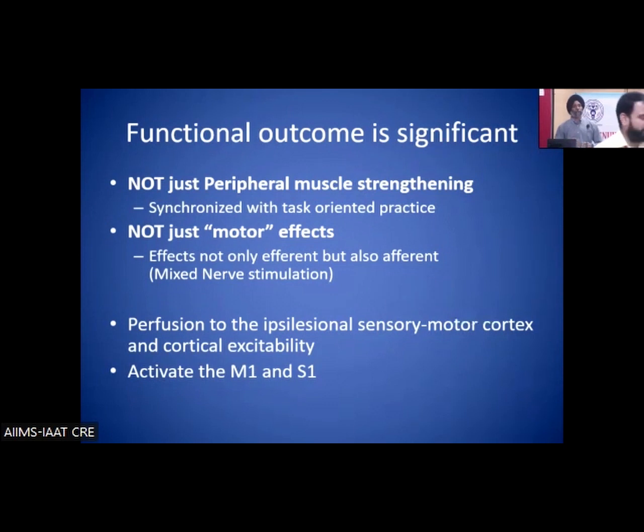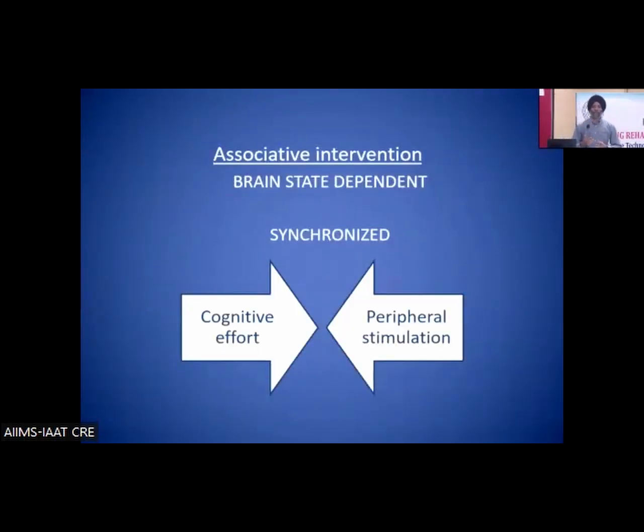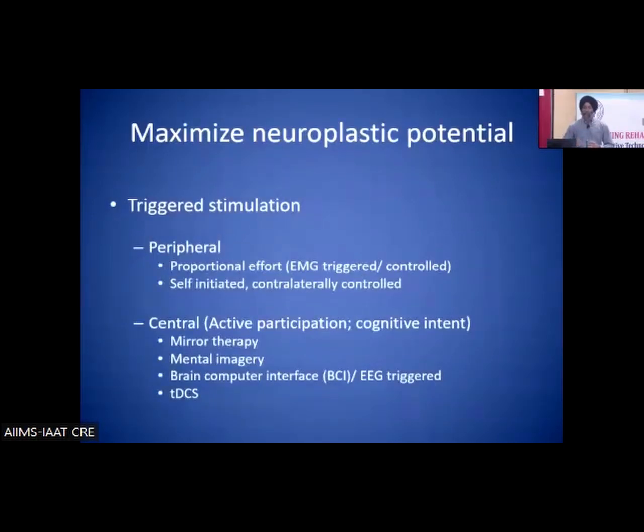And we must understand that though it appears that it is activating the muscles, the effects are more than just motor or muscular effects. What it has shown is that the perfusion in the nervous system and the activation of the primary motor and the sensory cortices improve by just peripheral stimulation, not just because of the electrical currents, but because of the effects it produces by stimulating the muscles, by the movement of the joint, which also sends a signal to the brain. So the conclusion is that an associative intervention where the brain effort or the cognitive effort is synchronized with the peripheral stimulation would be much more effective than just neuromuscular stimulation.